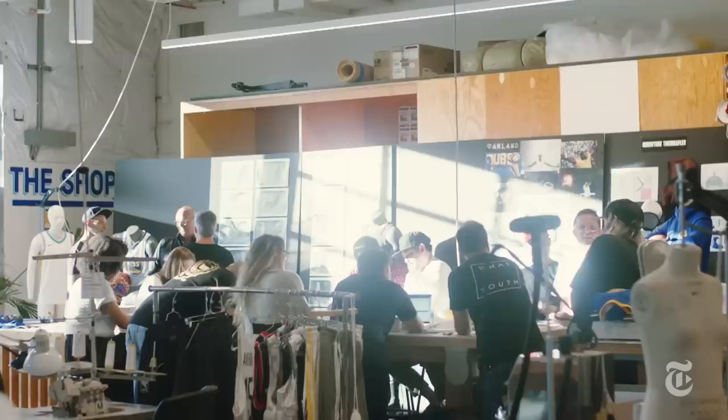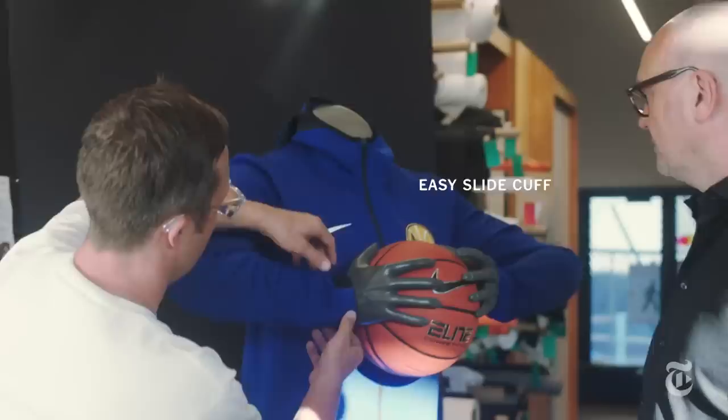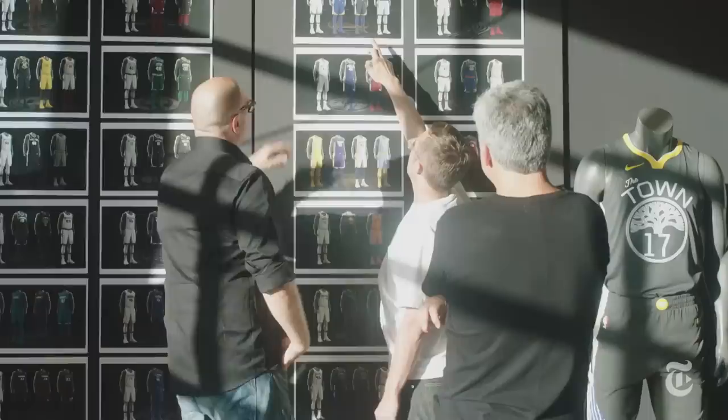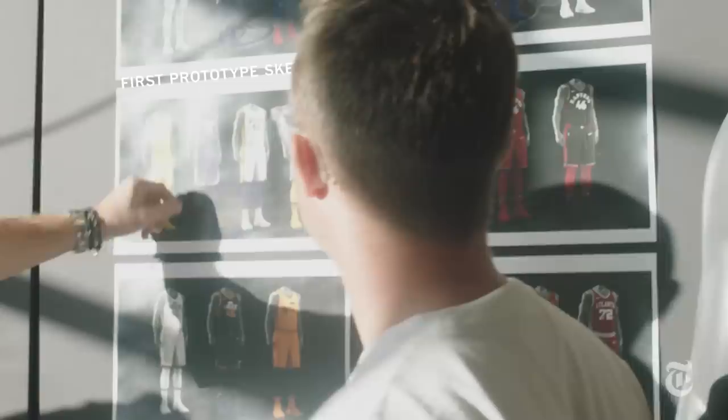When I look at product, you know, I'm looking at, is it better than it was before? Have we improved the ultimate performance for the athlete? And then, is there a cultural, iconic narrative that's baked into the uniform that breeds emotion? First time we get to with the NBA, really compose the entire uniform. That's remarkable.